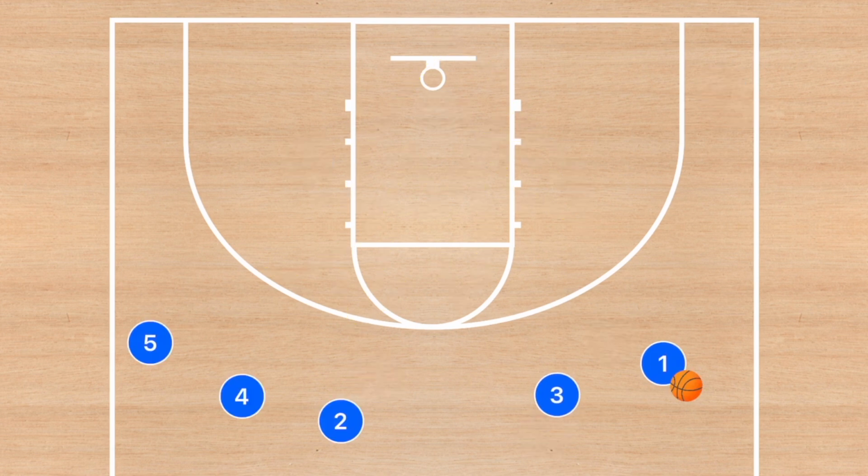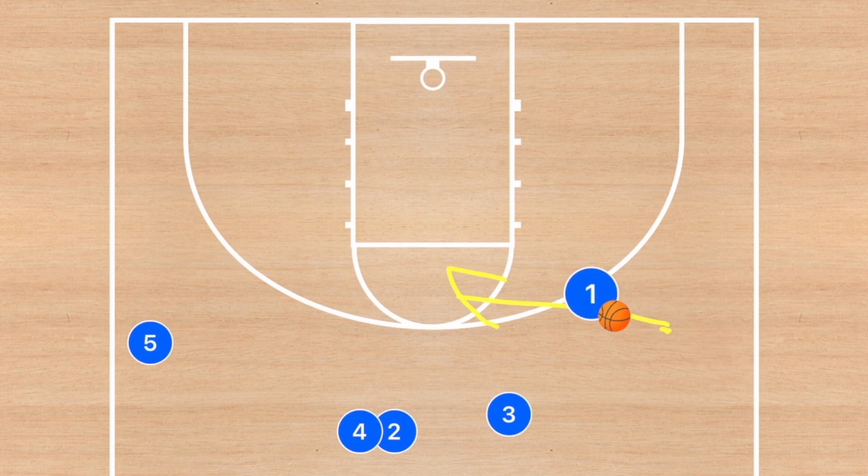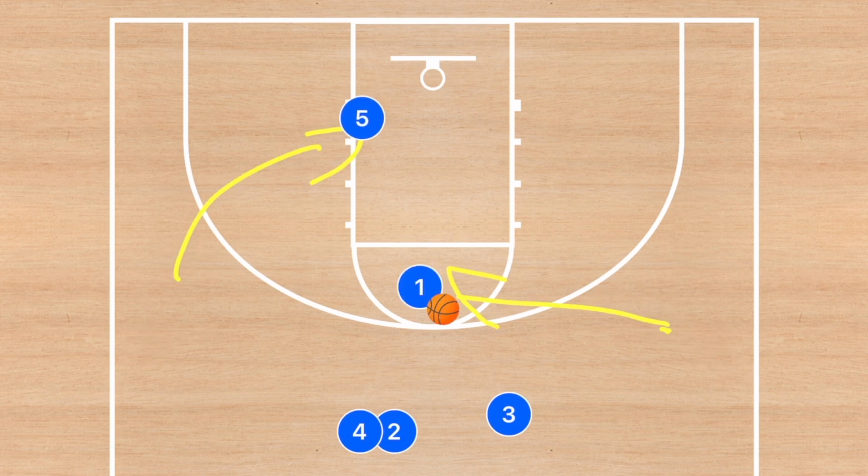Another option is with 3 players. Obviously, there are 2 more players on the court, but we're going to start with 3. And what we're going to do is have player 1, generally the first one coming down court, cut across. You're going to have player 5 in this case cutting to the rim, and player 3 going behind the ball handler to the corner.